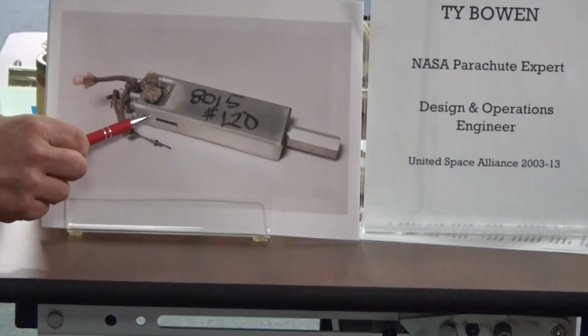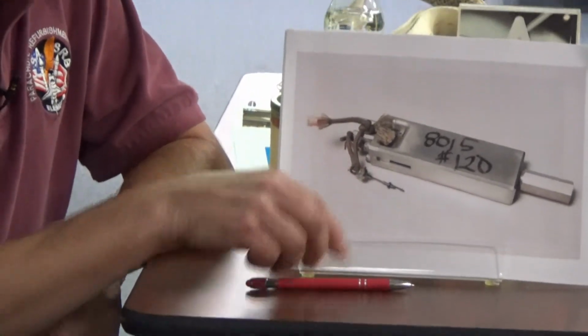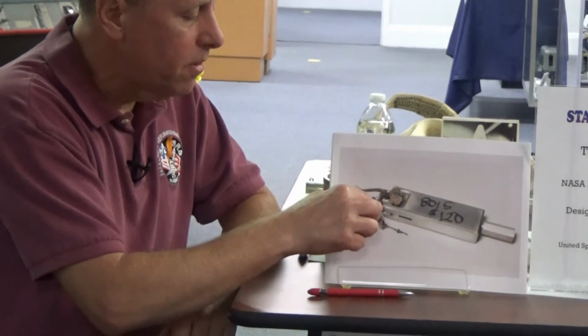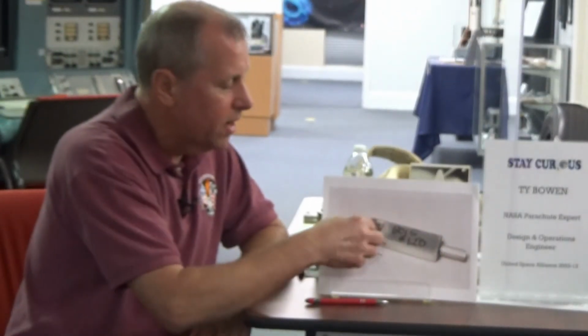So what happened on Ares 1X, we believe this sear pin, the fabric from the motion inside the pack, actually pulled this pin out. The fuse train burned, it fired the blade, it cut the reefing line before the parachute was ever out of the bag.